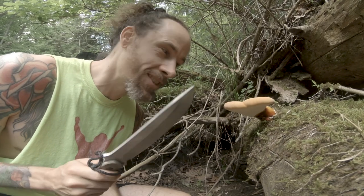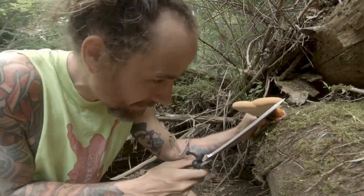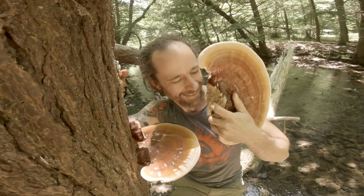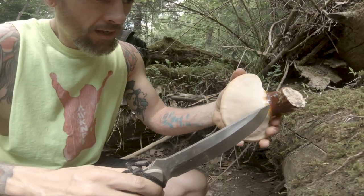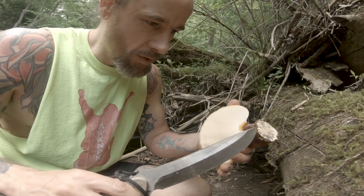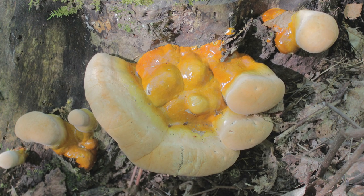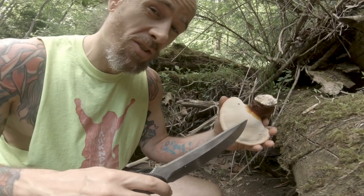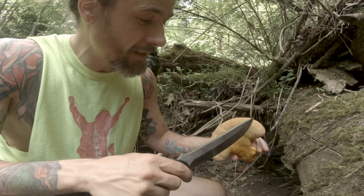Ichi, ni, san, shi, reishi mushroom. Reishi is number four on my list. I can tell this is reishi because the first thing is this very unique base here on the stalk. See how that's a dark maroon color. It looks like it's glossy. I love how that looks and how that feels. The bottom side here is usually white or a little bit off-white. It has no gills, so it's a polypore. And this one particularly has a lot of orange.